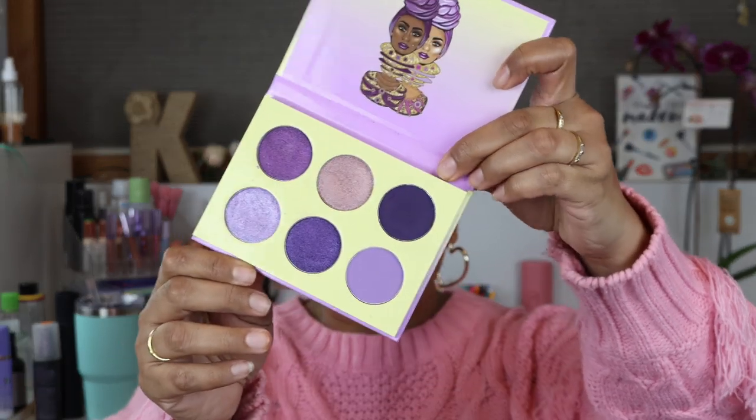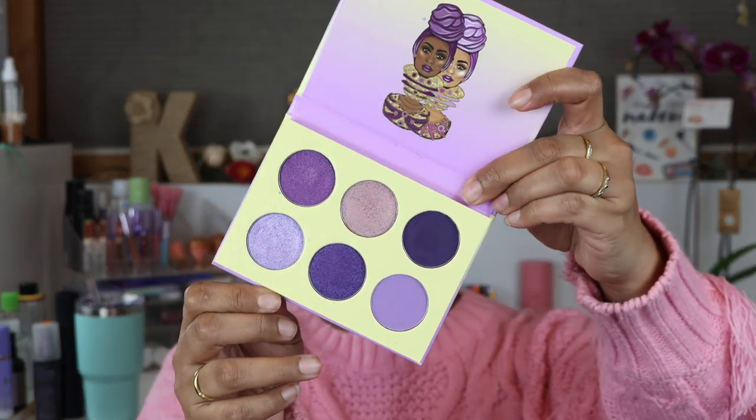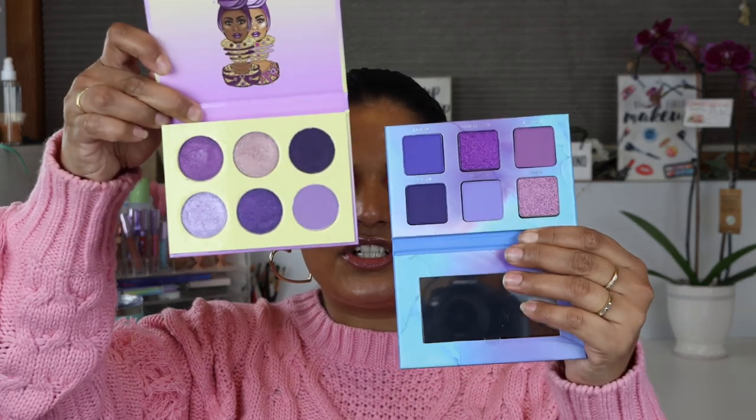This is a beautiful purple palette and I think it's really, really pretty. I want to compare this to some other purple palettes I have in my collection. I haven't played with this one. For example, this is the Violet ink palette from Menagerie and this is the one by Juvia's Place. So you guys had requested that video. It is in the back of my mind. I'm gonna try and get it done, but yep, that is number 5.